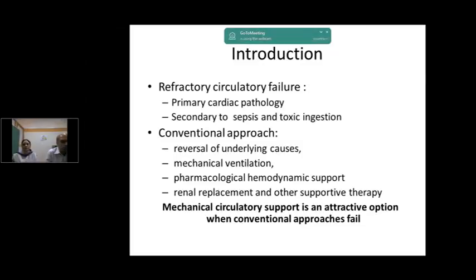Refractory circulatory failure resulting from organ hypoperfusion is associated with a high risk of mortality and morbidity due to multi-organ failure. The primary cardiac pathology is the leading cause of refractory circulatory failure. However, it can also occur secondary to sepsis and toxic ingestion. The conventional approach to a patient with circulatory failure includes reversal of the underlying causes whenever possible, mechanical ventilation, pharmacological hemodynamic support, renal replacement, and other supportive therapy.